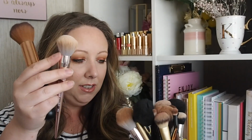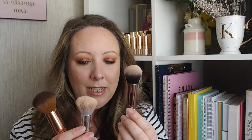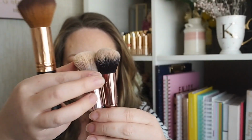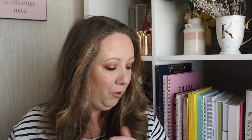I use that one as well. That's from Wet n Wild for buffing. This is the round top kabuki from Nima, and then this is the Wet n Wild P70. So you can see they're almost the same size in terms of girth, but this is gymongous. I have a rather large face, so I need to do things quickly. And I love that brush. I love a budget product, and this is brilliant.